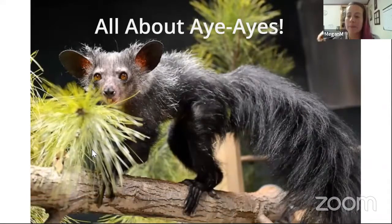And Ayeyes can climb up trees. They climb on branches upside down. They'll hang upside down. So that tail's really helpful as a counterbalance.